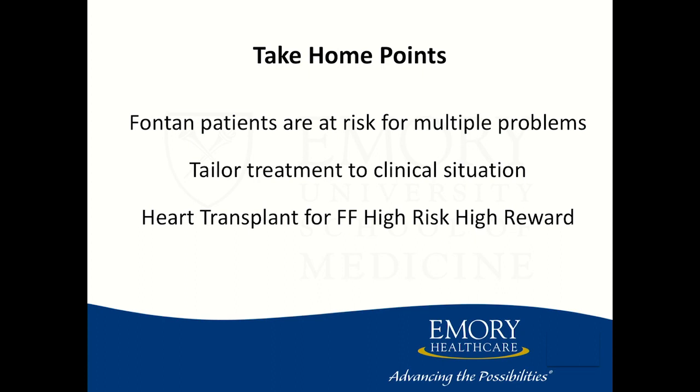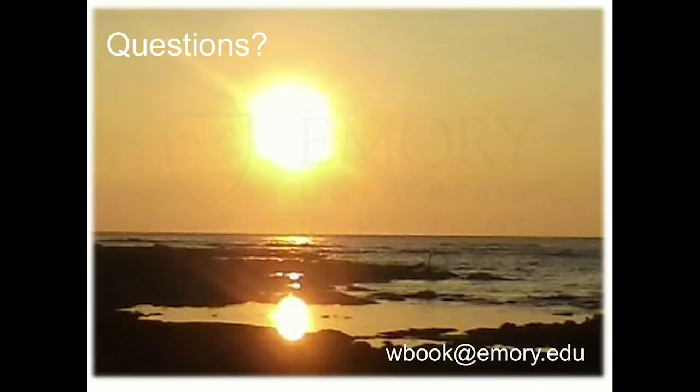And I'll leave you with these 3 ideas. These patients are at risk for multiple problems in multiple organ systems that present in similar ways, and you need to think through what is causing the presentation. Treatment needs to be tailored to that clinical situation, and it will differ between patients. They're not all the same. And heart transplant is really the best long-term mechanism of giving these patients a good outcome, but it's high risk, high reward. So I will leave you with that peaceful picture, and happy to take any questions.